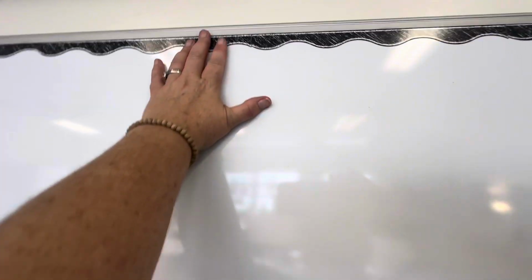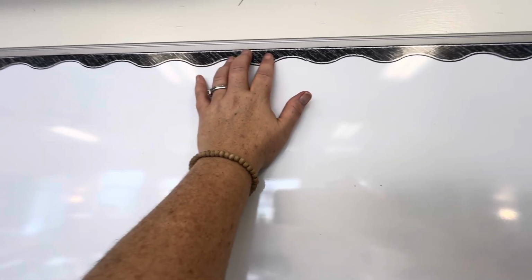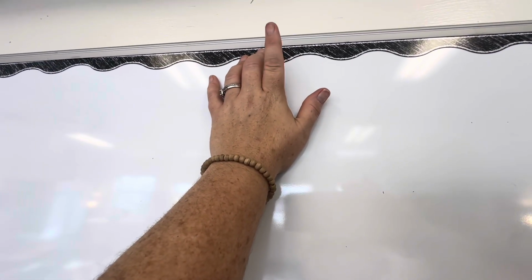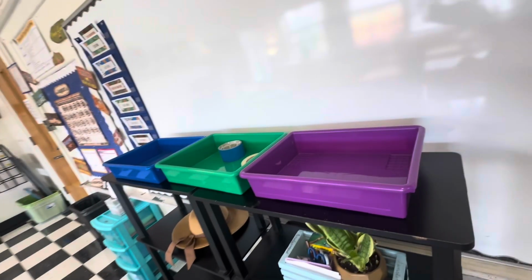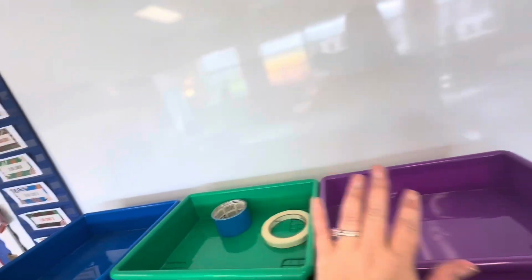Someone left me these magnetic strips for the board, and I love them, so I just kept those. Found them in the filing cabinet. There's my monitor, computer monitor. These are regular turn-in bins, so I have one for each core. So first core, second core, third core.